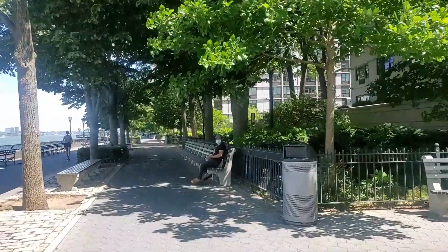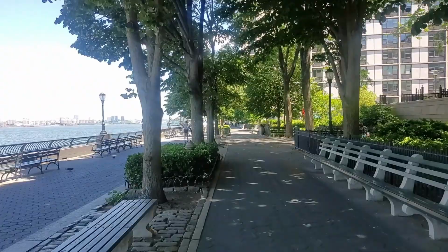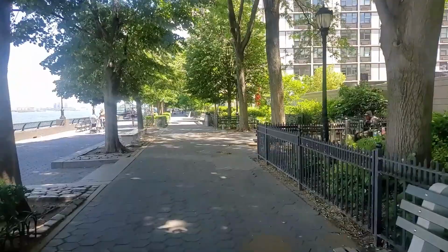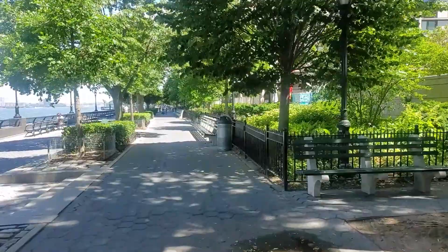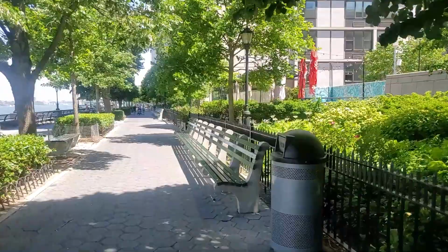So Brookfield Place is largely office buildings. The reason it's so popular with both tourists and visitors, a couple things. There are a lot of shops in Brookfield Place, very high-end shopping. This is not the place to go if you are looking for bargains. This is very high-end boutiques, but I think the real draw for most people, and what I love about Brookfield Place, is there is a giant food hall inside. You can find a little bit of everything.